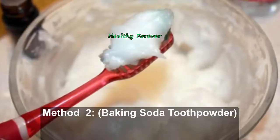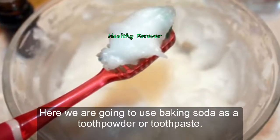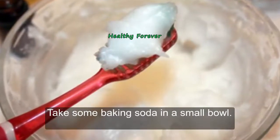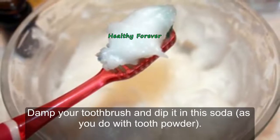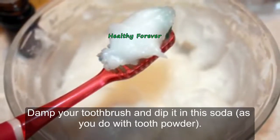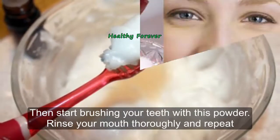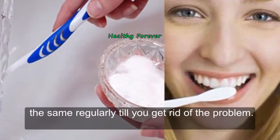Method 2, baking soda tooth powder. Here we are going to use baking soda as a tooth powder or toothpaste. Steps to be followed. Take some baking soda in a small bowl. Damp your toothbrush and dip it in this soda, as you do with tooth powder. Then start brushing your teeth with this powder. Rinse your mouth thoroughly and repeat the same regularly till you get rid of the problem.